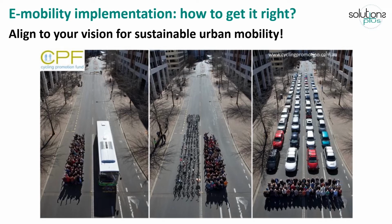And we also want to rethink our cities from an urban design perspective, increasing the quality of life for citizens across the world. So when you compare these different solutions here, you can see that the space requirements for people are much less if you put them in a bus than if all of these people are driving their cars individually. And this is also important when looking now at electric mobility.